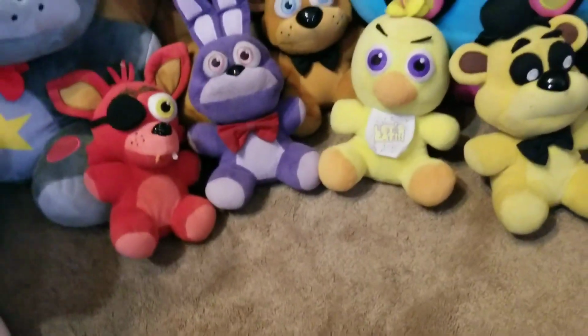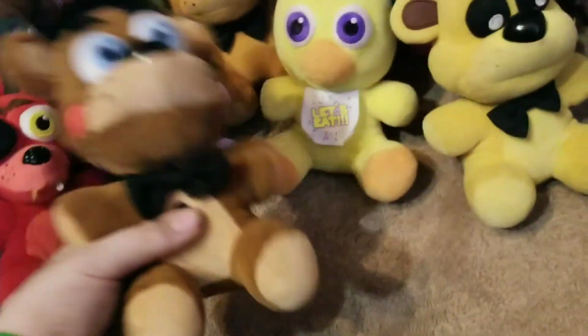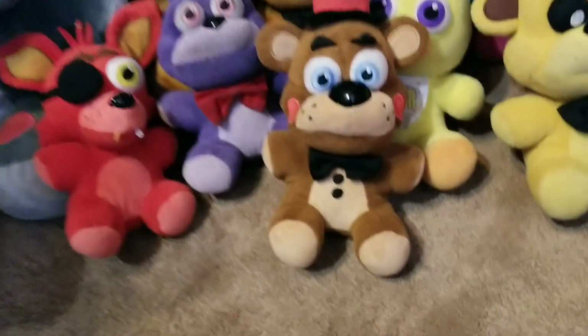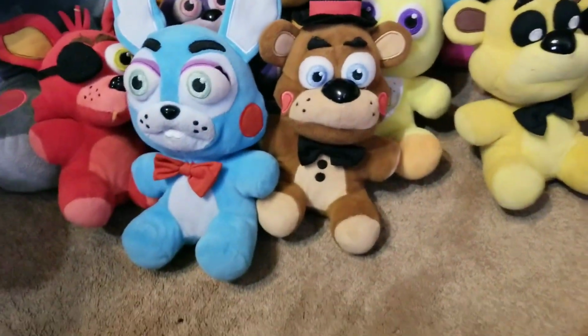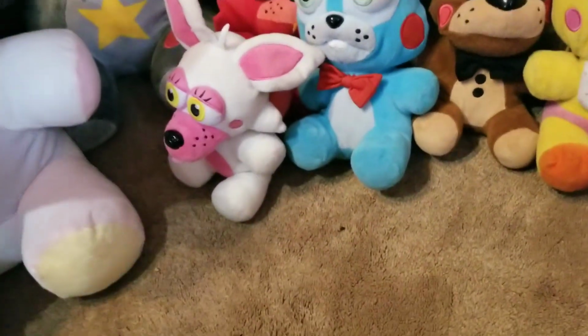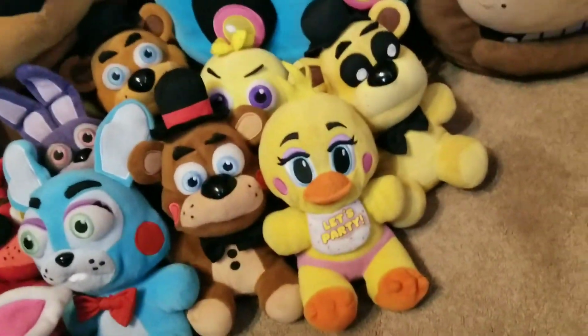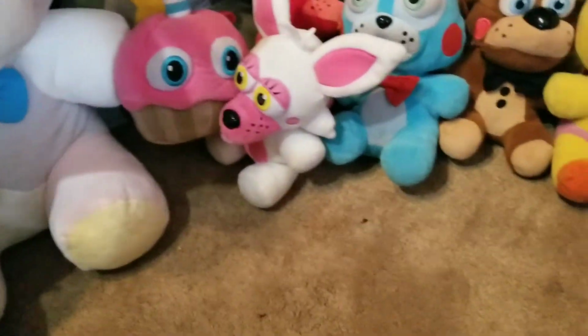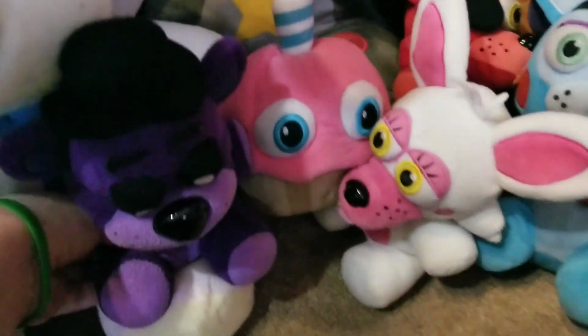So, now on to FNAF 2. You got Toy Freddy, GameStop exclusive, a Hot Topic exclusive, Toy Bonnie, Toy Chica, Funtime Foxy, and a Walmart exclusive, Mangle. FNAF Cupcake, got the Cupcake, Puppet, and finally the Hot Topic exclusive, Shell Freddy.